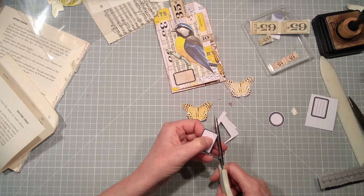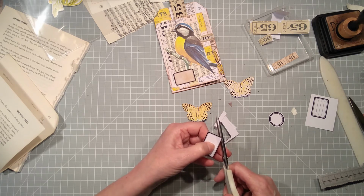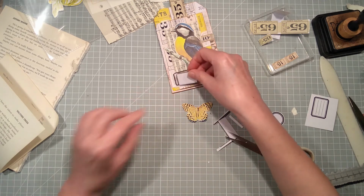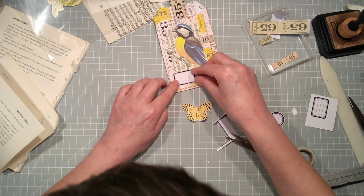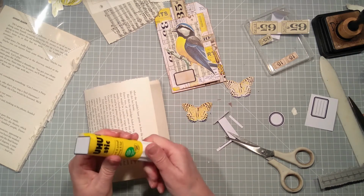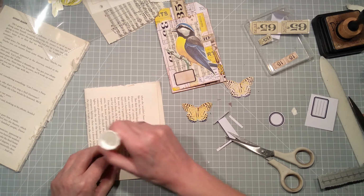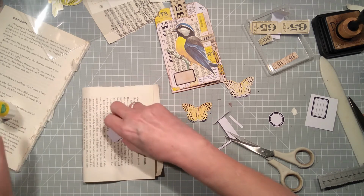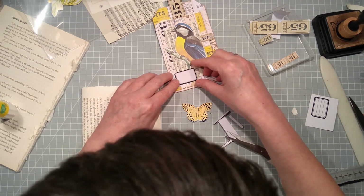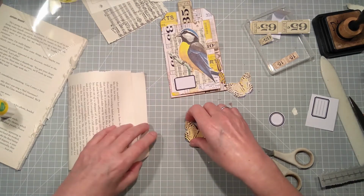So I think I'm just going to stick that over the top of that one. No mistakes, only creative opportunities for embellishment. You've heard me say that a few times, I know. Okay.